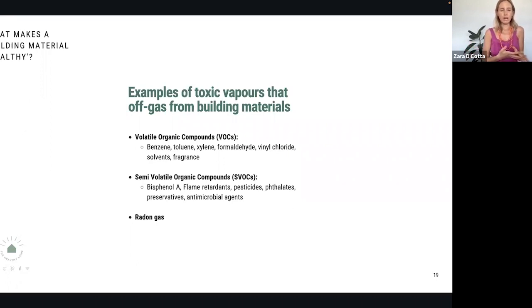And the other one is radon gas. So anything that is sourced from the earth, depending on where it is sourced from, may emit radon gas. It's not as much of a problem in Australia as it is in countries like the US, but it is an important consideration because radon gas is the second leading cause of lung cancer globally, and it's the leading cause of cancer in non-smokers. So granite is an example of a material that can have high levels of radon gas. This is the other thing to bear in mind, that just because a material is natural does not necessarily mean that it is healthy.